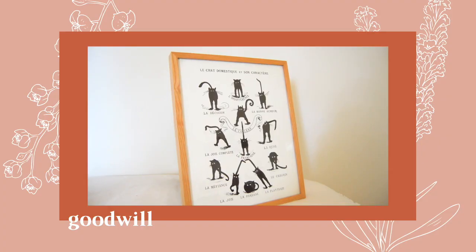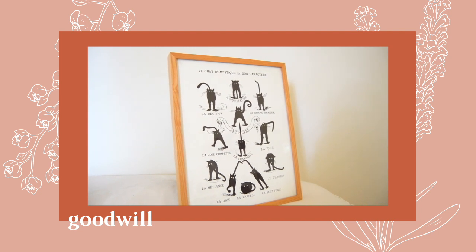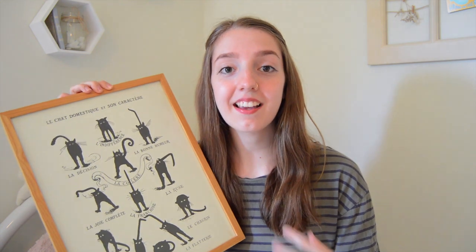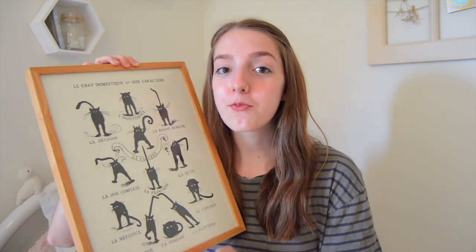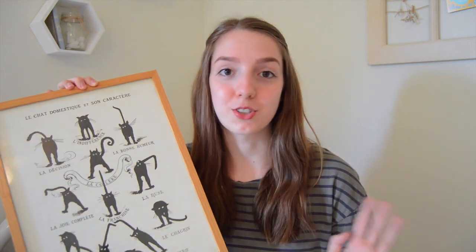And then I also got this one. I think this was $2, and I am so excited for this. So the print inside is actually one I've had for a few years now. My sister got it for me for Christmas one year, and I absolutely love it. And I had just been hanging it up on my wall with ticky tack, and it kept falling off, and so it was starting to get a little bit bent. And so when I finally found this frame that was the exact perfect size, I'm just so excited about this.